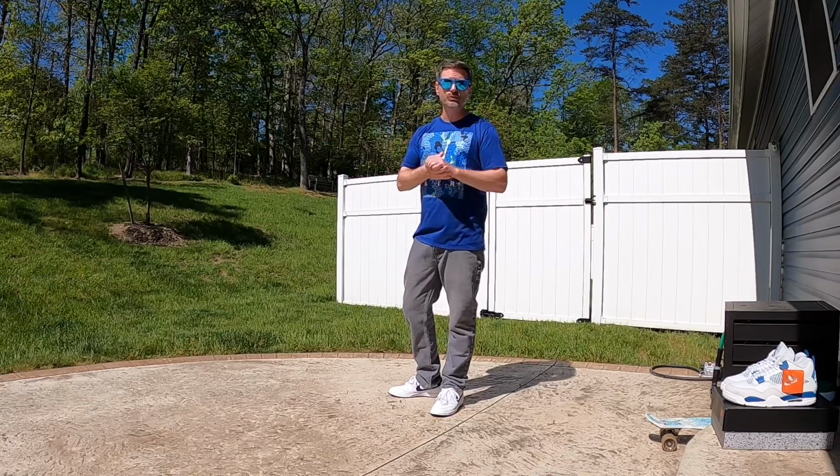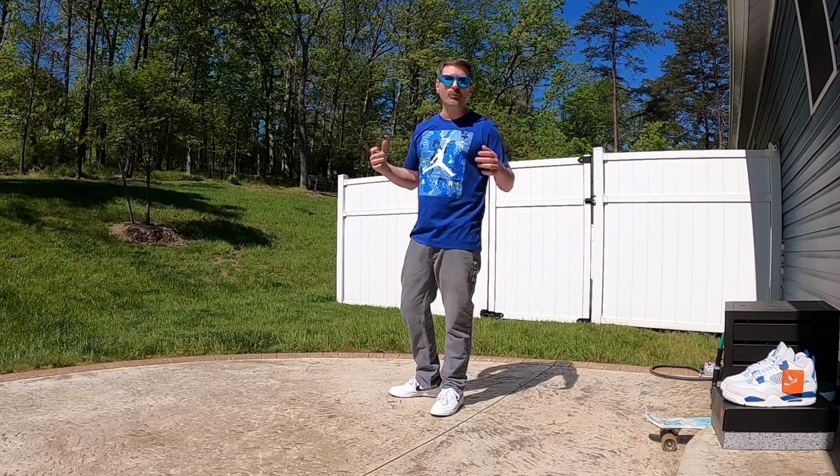The military blue Jordan 4s are about to drop this Saturday, May the 4th, and I want to talk about it. If you follow Jordans at all, then you definitely have these on your radar. For me, I was more excited about this pair than I was for the Bred 4s, the reimagined pair. Like the Bred 4s, the military blue Jordan 4 is an OG colorway. It originally came out in 1989.